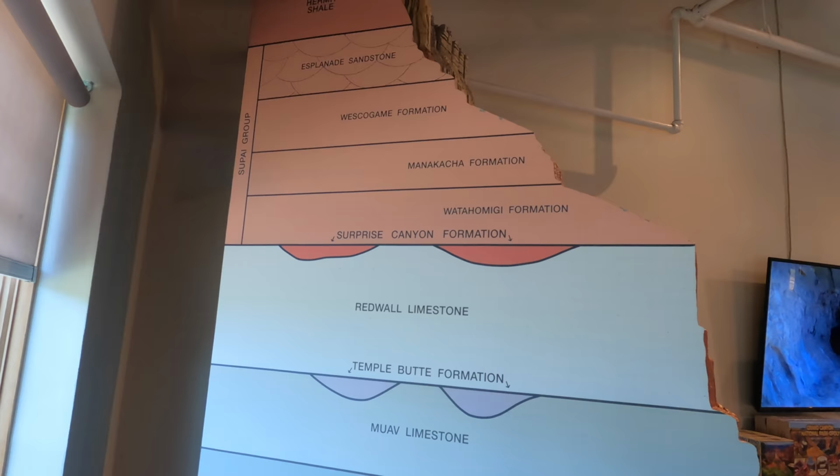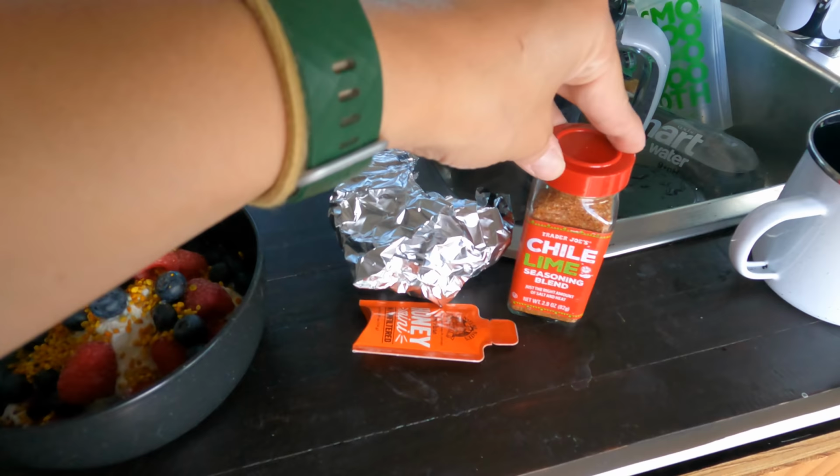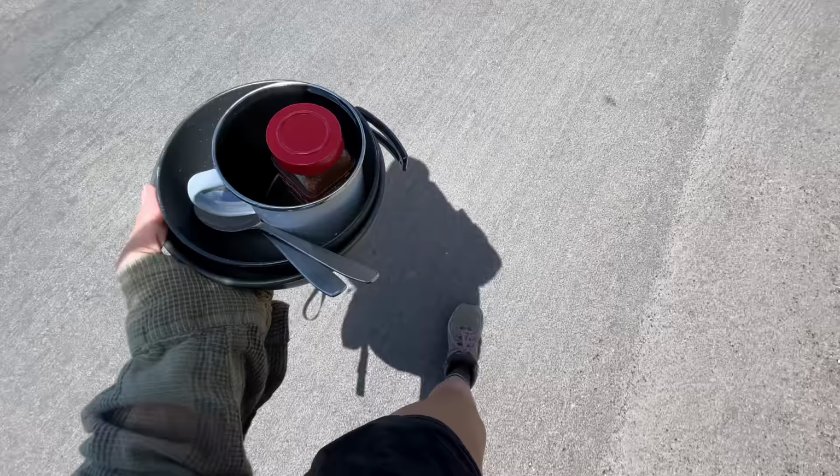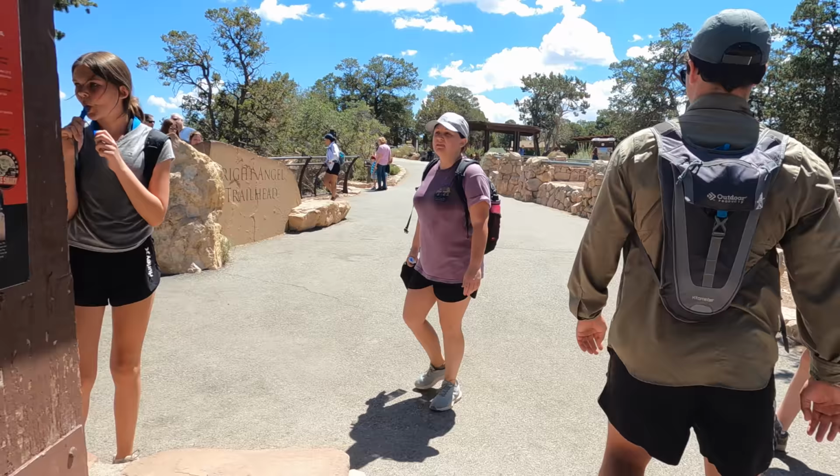Then we're gonna eat a quick bite for lunch, and then we're gonna go hike our trails. So I made myself another yogurt bowl, and this is avocado. I'm gonna just put some chili lime on it.